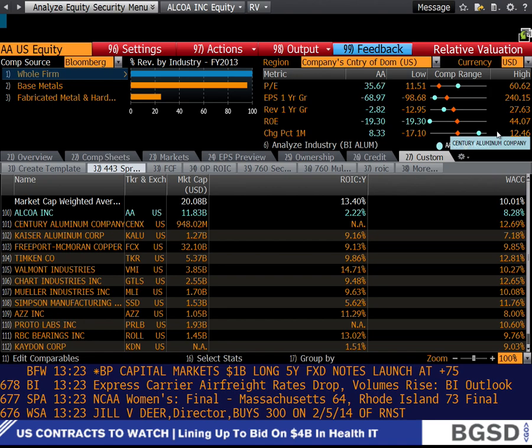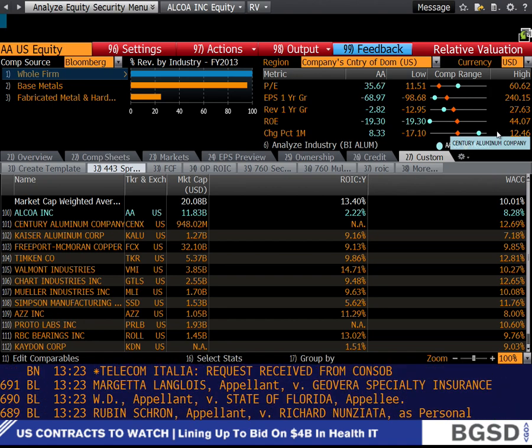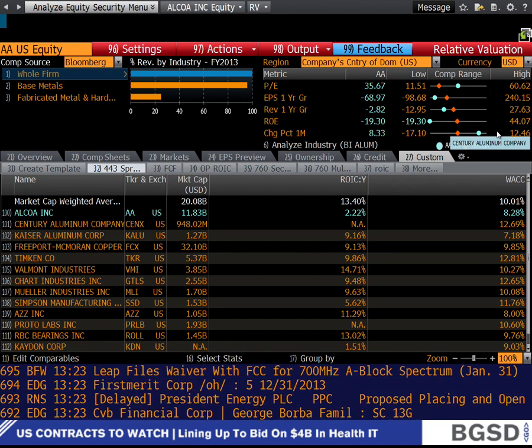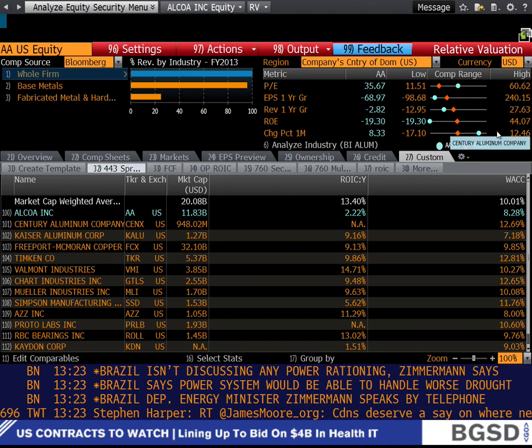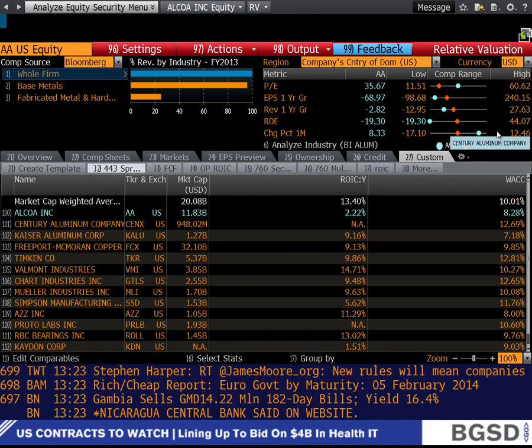Yes or no? No. Why not? Negative spread. Specifically, need a number. They have a 2.22% ROIC against an 8.28% WACC. That's the negative spread. So in this case, they have no competitive advantage.